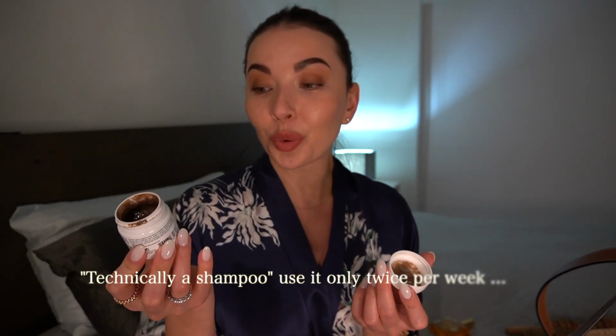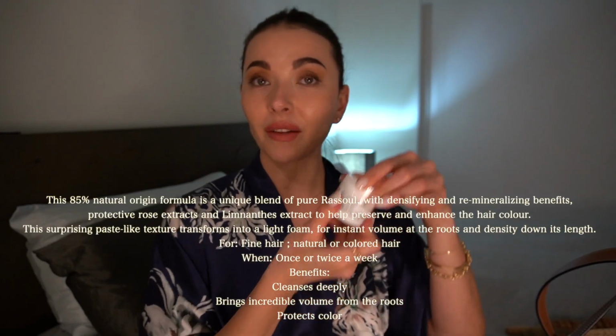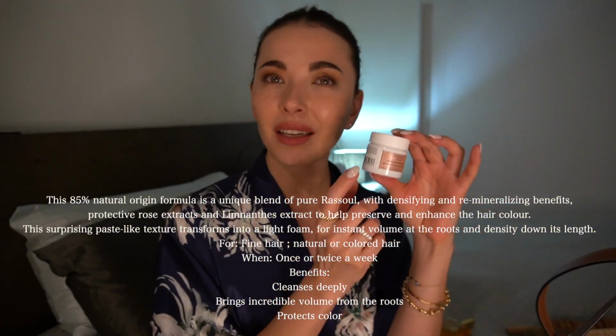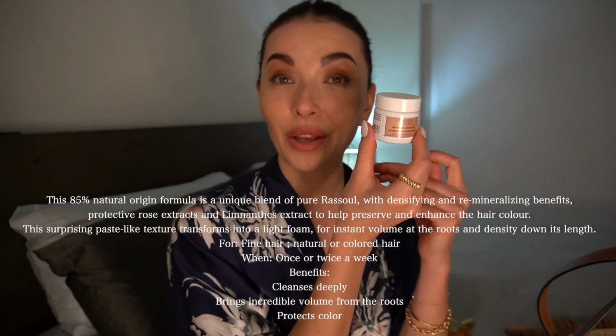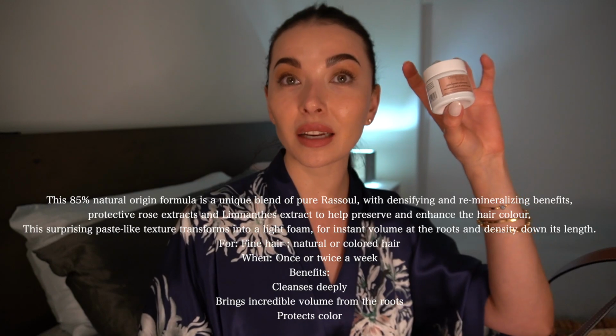So how you use it is technically a shampoo. You just put a very little bit in your hands once your hair is wet, and you start massaging your hair with it, and it foams like crazy. It creates this incredible foam. I will have this small one for a very long time. I think I got this from Sephora. This gives you lovely volume, and I like that this is perfect travel size.